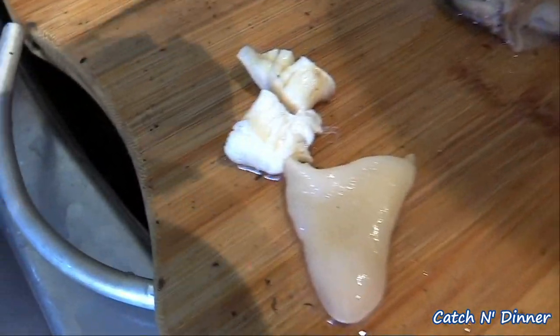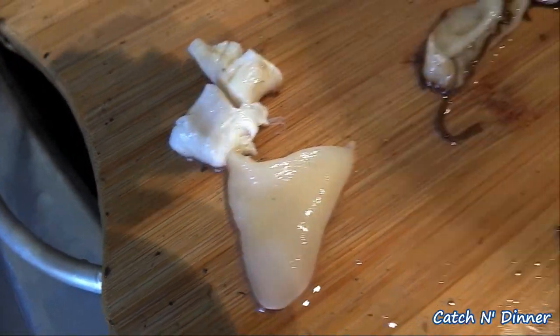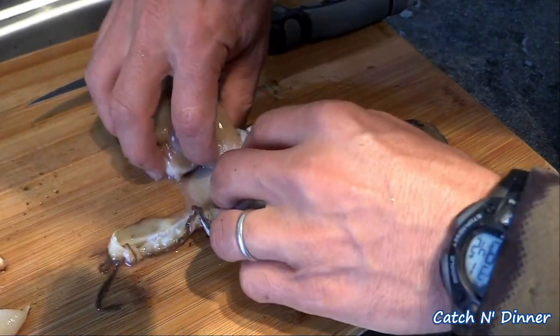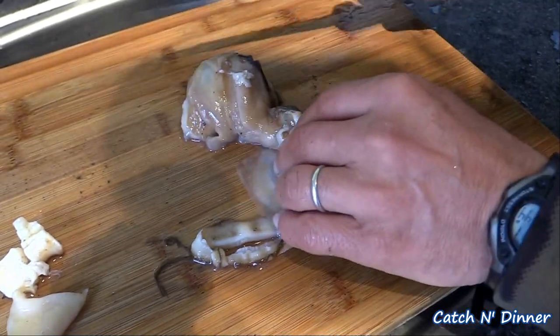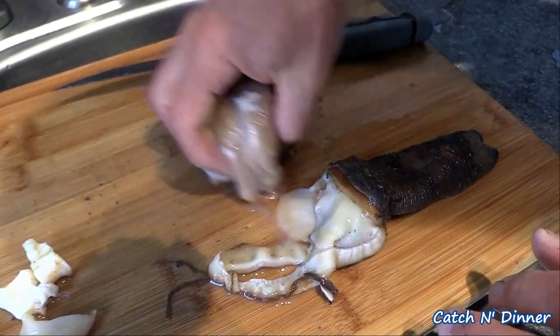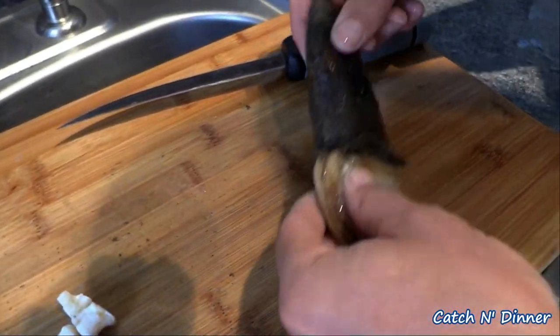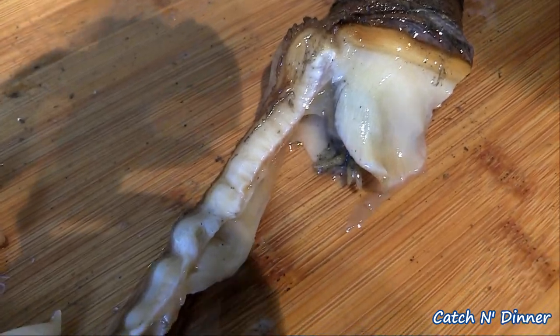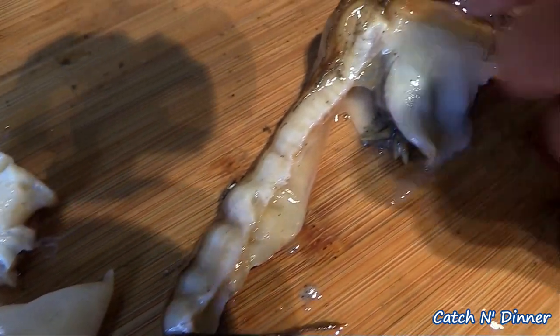And then we're left with the neck and all this. That's also good, but we don't need this mess right here. So we're just gonna cut that off, just like that. That we discard. Then we're left with this. Yeah, I know, might not look very appetizing, but wait until we turn it into a chowder.